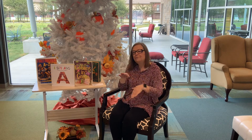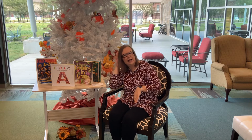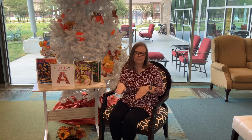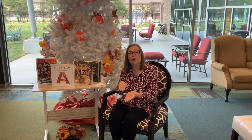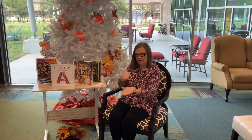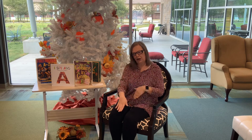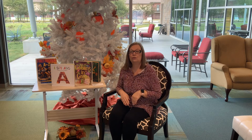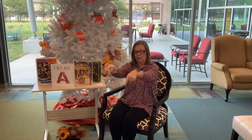Trip, trap, trip, trap, louder taps I hear. Trip, trap, trip, trap, the middle goat is near. Trip, trap, trip, trap, stomps the biggest goat. Trip, trap, trip, trap, the troll goes in the moat.